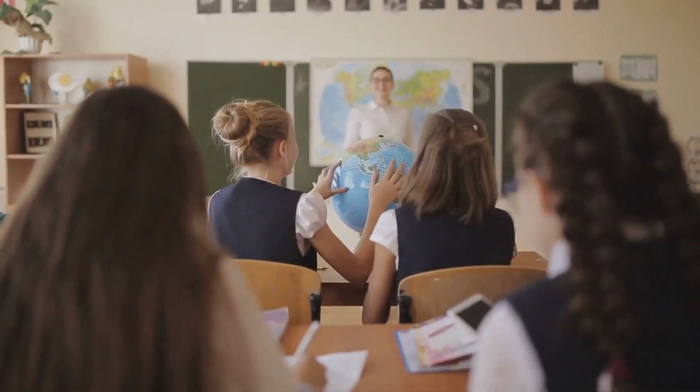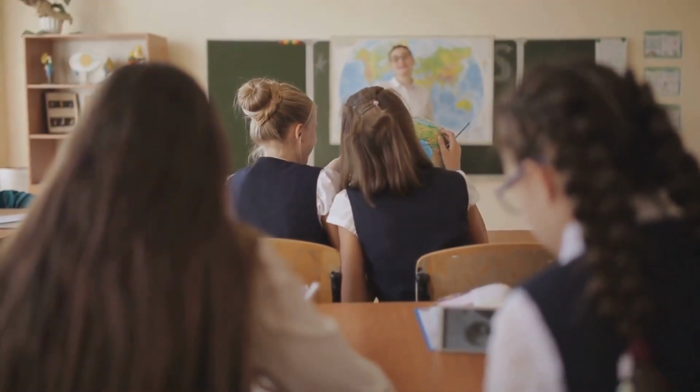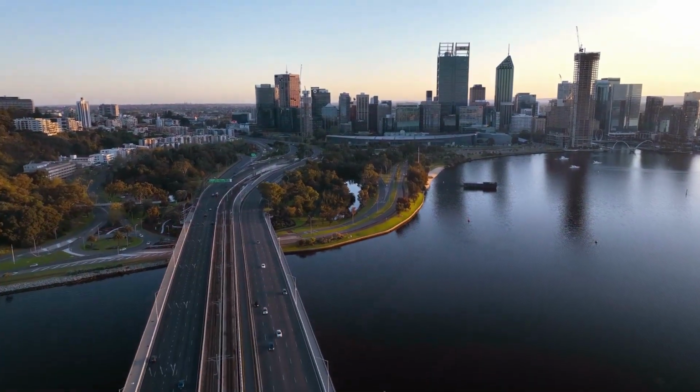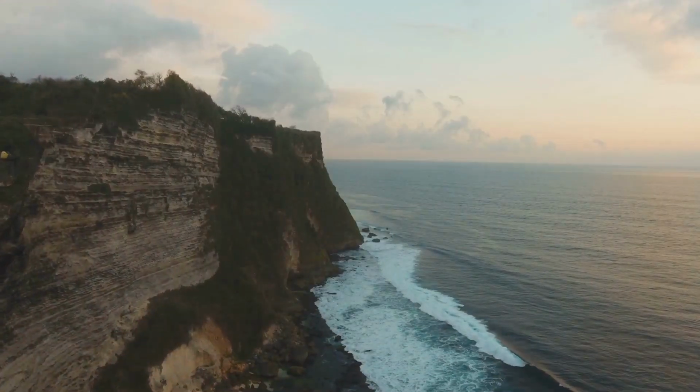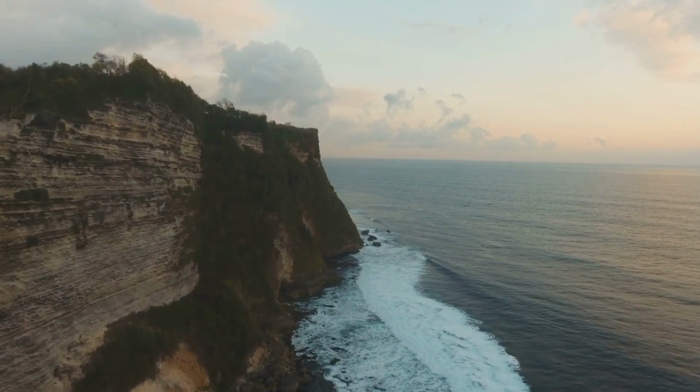Moving on, let's consider the heart of Australia. Do you know what the largest desert in Australia is called? It's a challenging environment, but also a place of stunning beauty. This desert is known as the Great Victoria Desert, spreading across South Australia and Western Australia.